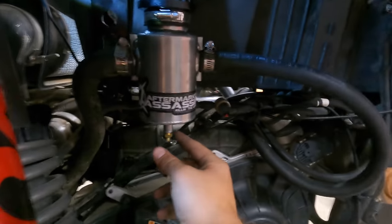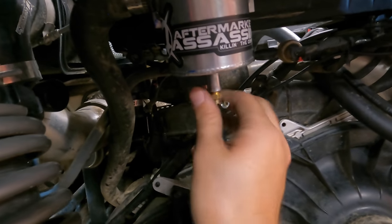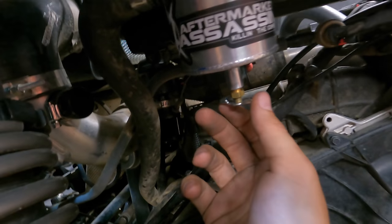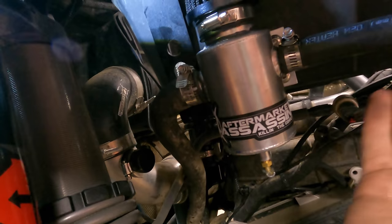So the catch can, when it builds up with these fluids, vapors, oils, water, moisture, whatever the hell it is, it's going to be easy to drain. It's this little thing right here. You just twist it some way. Which way is it? All right. So when this thing is filled up, or after every ride, that's probably what I'm going to do, because honestly, I don't know how often you're supposed to do it. So I'm going to do it after every ride.